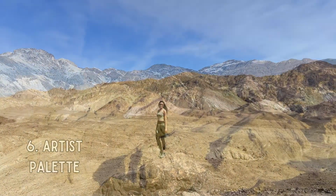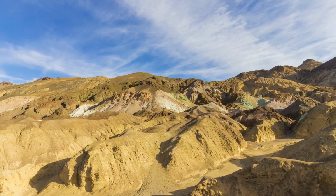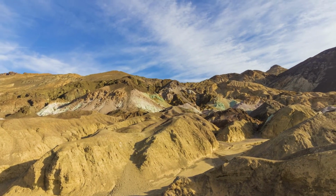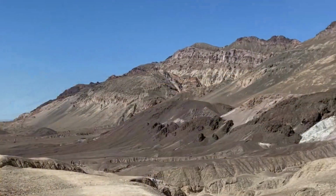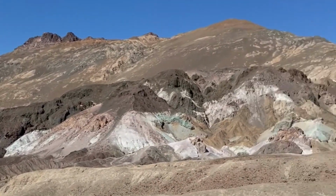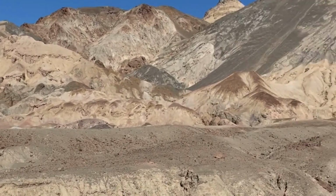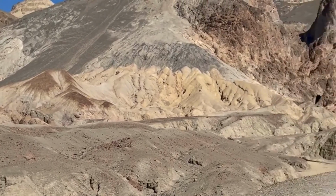Artist Palette is a way to see Rainbow Mountain without hiking at an elevation of 16,000 feet in Peru. To get to Artist Palette, it is a short and steep hike. Splattered across the mountains are the hues of green, blue, purple, and yellow. The rainbow colors are from a mix of rich minerals and elements found in the soil that have oxidized and produce these colorful mountains.